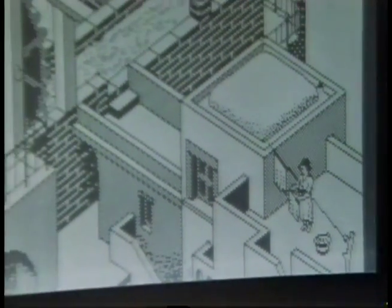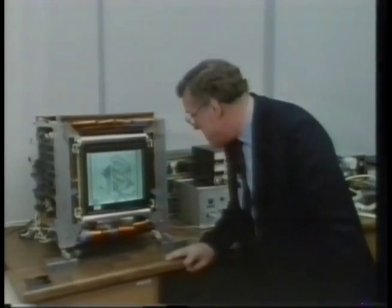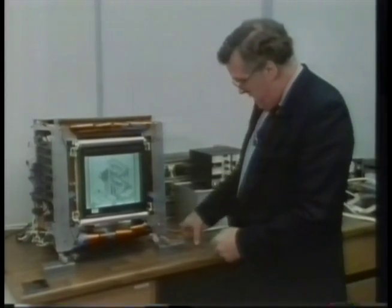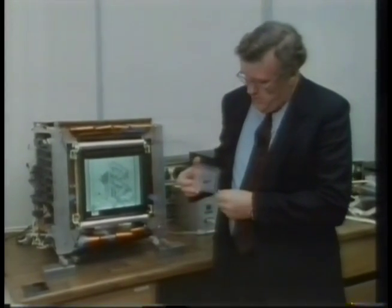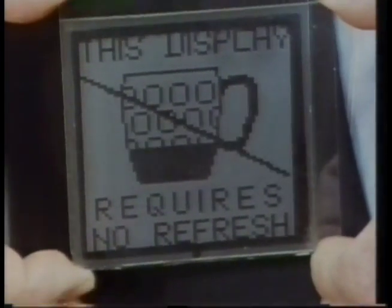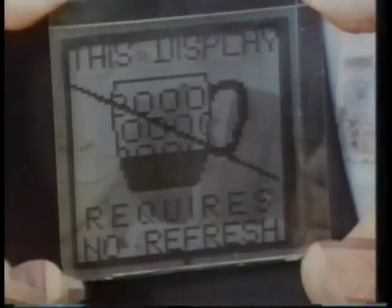Here, on the other hand, is a working prototype of the new thin flat screen they've developed. It's almost as good as looking at printing on a sheet of paper. The contrast and definition are so good. I can actually view it from any angle, and there's no fall-off in definition whatsoever. Perhaps even more importantly, this little example was connected 3 years ago, and the image is still there and readable. This display requires no refresh.